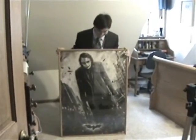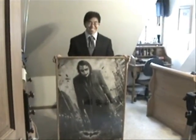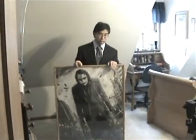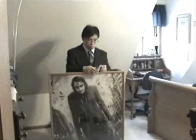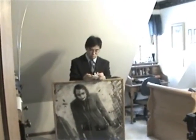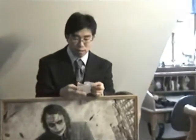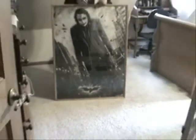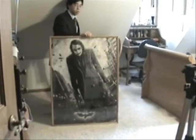Final piece. Isn't that freaking awesome? I think it is. This drawing's really big. It's actually the correct dimensions of this is, check the piece of paper, it's 29 5/16 by 41 1/8. It's pretty big, and that's why it took me so long.